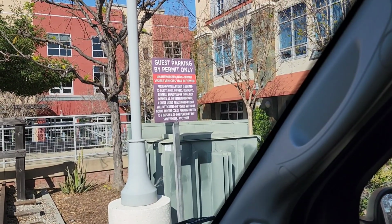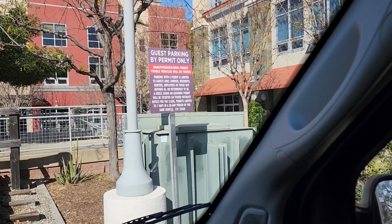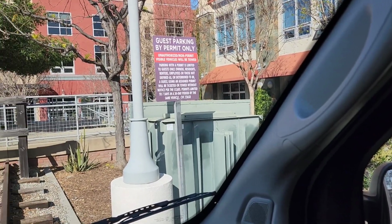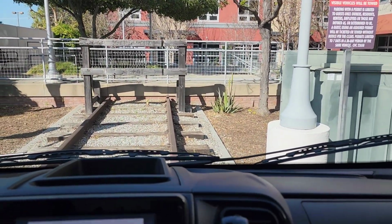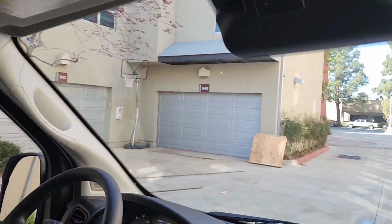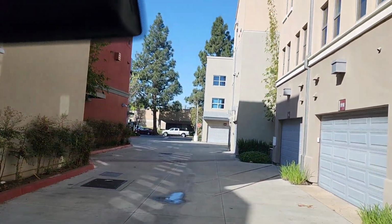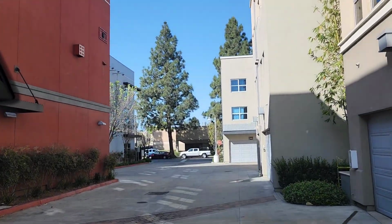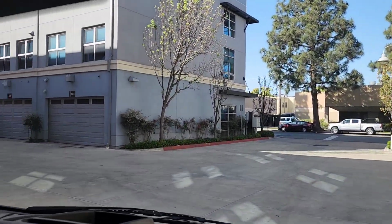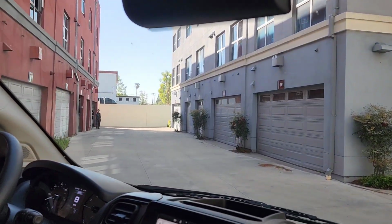Hey guys, I'm gonna give this lady a call and see if I can park in the back. Okay guys, got a hold of her. She said I can park in the back. She would watch our vehicle. If one of her neighbors comes home, she would get us to move. Okay, so I'm gonna park here. She's got her garage open. Okay, turn off the camera.